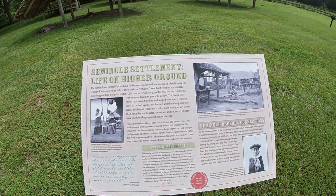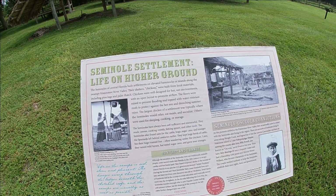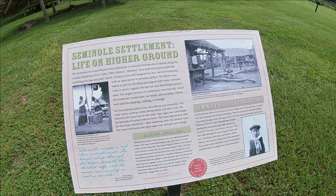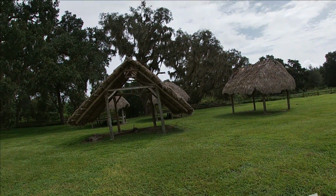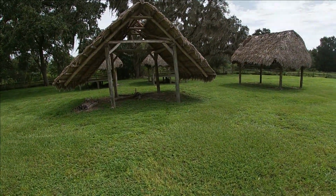Alright, this right here is the Seminole settlement, the Seminole Indians. The Seminoles of Central Florida built settlements on elevated hammocks or islands along the swampy Kissimmee River. Pine logs and palm thatch were used to build these. So this is where the Seminole Indians would live. Cool.